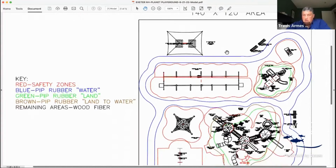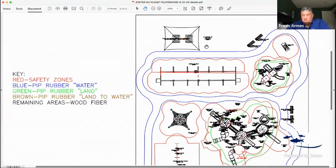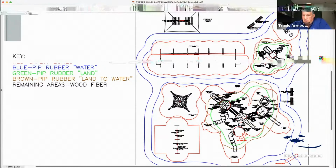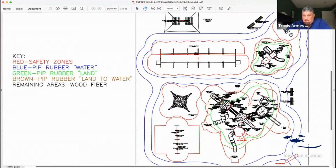Up in this area here, we have shade with a little picnic area and some benches here and here. And then we have a 2 to 5 year old structure with a log crawl-through that is made of GFRC, which is glass fiber reinforced concrete. When you make equipment with GFRC, it allows you to make it by hand, and it allows you to really customize and make really unique products.